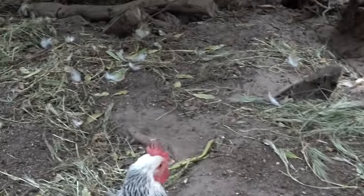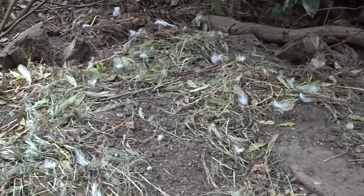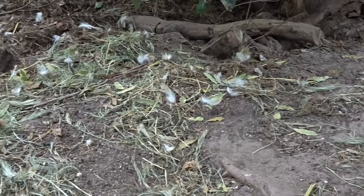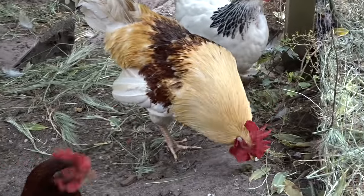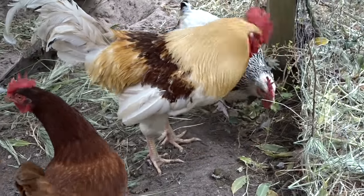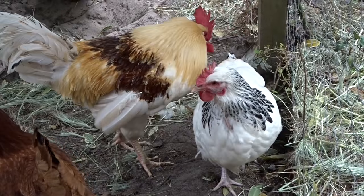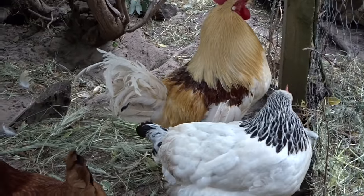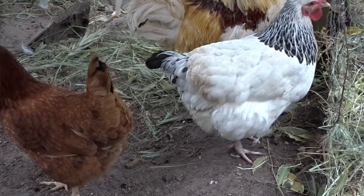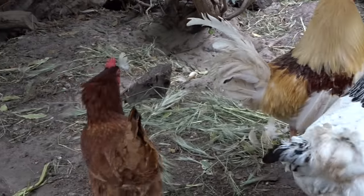Pen's absolutely full of them. But he seems to be unhurt. Seems okay. And I can't see any marks on him. So he's pretty lucky. These chickens are completely unhurt here.